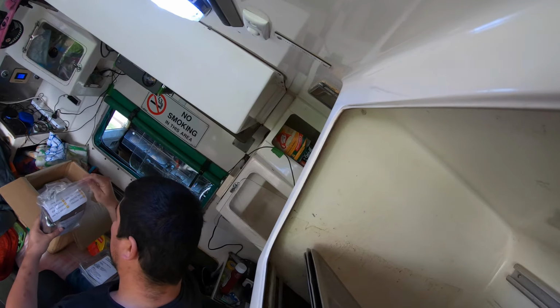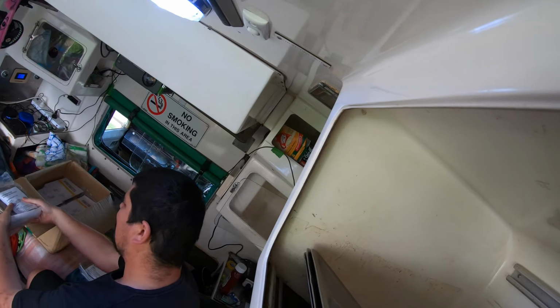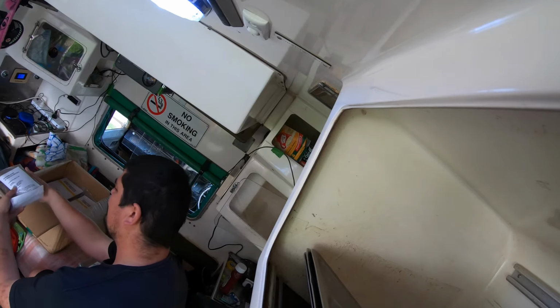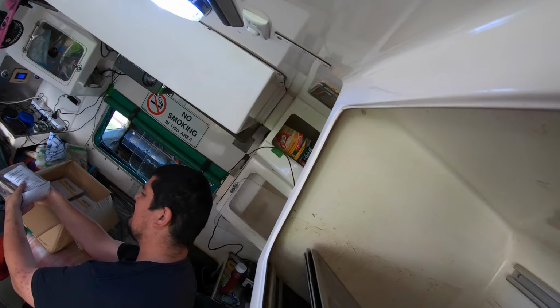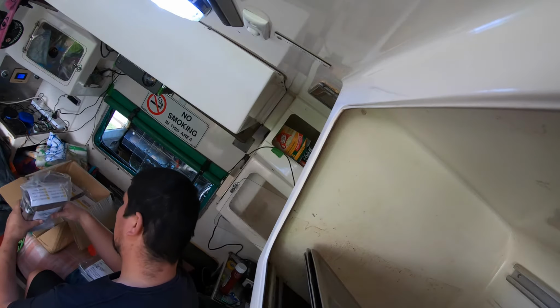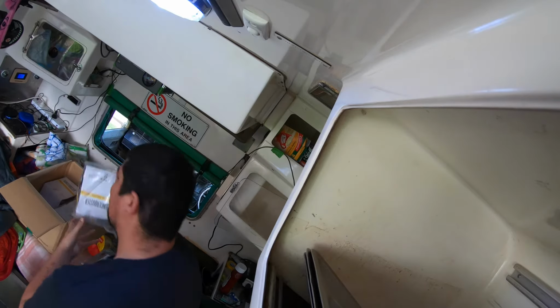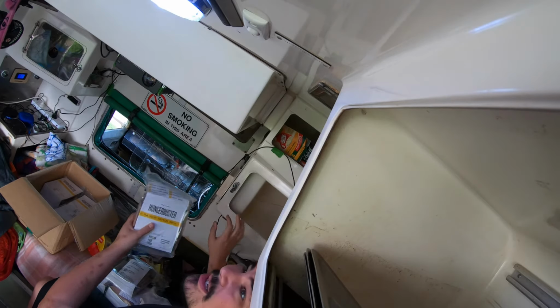We need a chili con carne for your mother. Which one's this one? Chili con carne. Okay, so those three can go on the front. The rest can stock in the back.